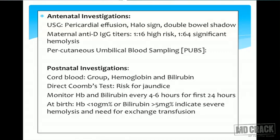If they are above 1:16, then it predicts development of HDN, and if they are beyond 1:64, then it signifies a significant amount of hemolysis. Percutaneous umbilical blood sampling is the investigation as well as the management of hydrops fetalis, where we catheterize the umbilical vein of the fetus. We collect fetal blood for testing, and if the hematocrit is below 5 or if there is evidence of severe anemia, we can transfuse the fetus with matched RBCs, and this fetal therapy is often repeated every 3 to 4 weeks until the maturity is achieved and the baby delivers.